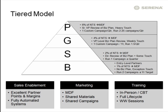So first off, I need to be able to manage that whole MDF. I need to be able to talk about, when I'm talking about a senior vice president review of a business plan, how do I do that? Where does the business plan live? Can everybody see that? When I talk about heavy touch with our partners, and it's not what you're thinking, it means that we're really going to interact with these partners in a very serious way.